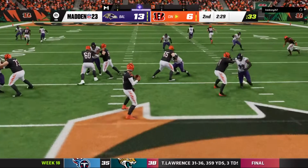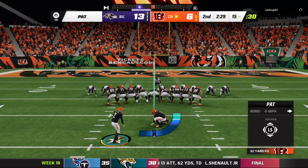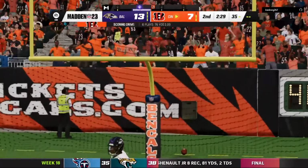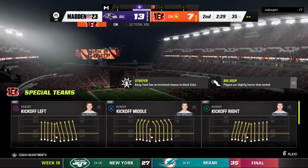And that drive we just saw that culminated in a touchdown, exactly what many offenses are looking for. Sustained ones that can impose their will on the other team. Extra point by McPherson, up and good. And it's now 13-7.